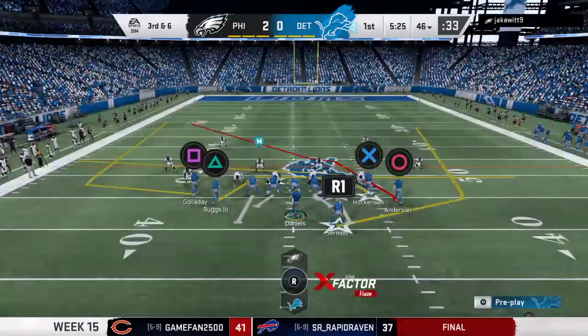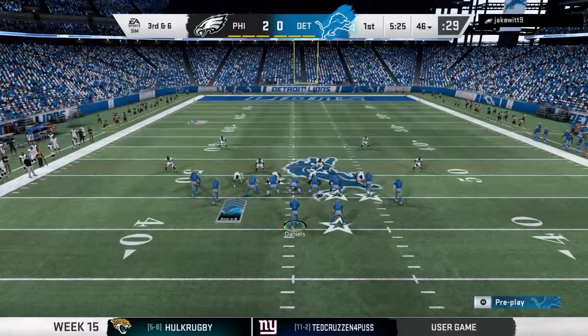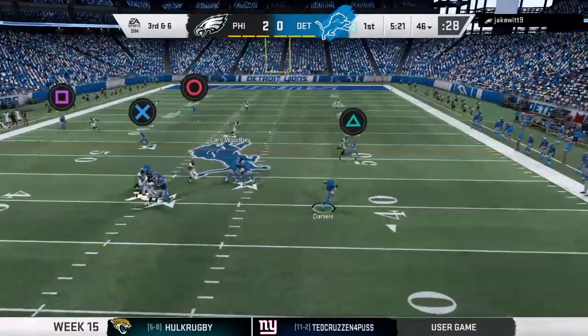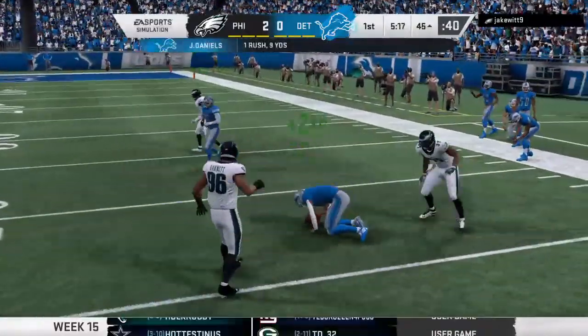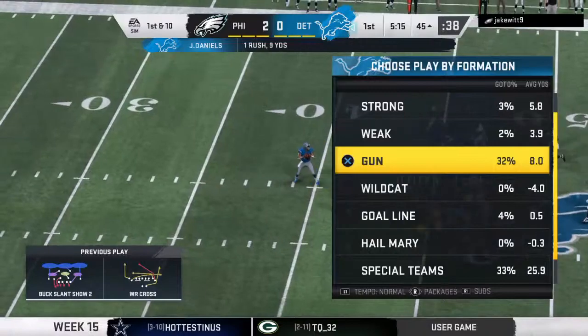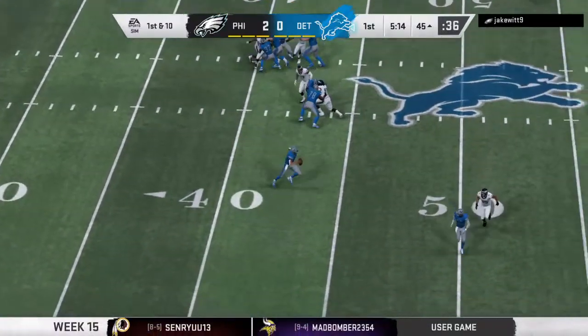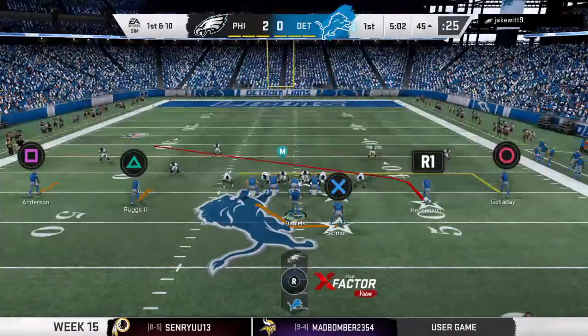So after the second down incompletion, they'll come up now against a 3rd and 6. From the gun, Daniels escaping the pressure right. He can run for it, and he will. And he has the first down yardage before they bring him down right at the 45. A good decision in the end to pull it and run, get some 9 yards and a first.